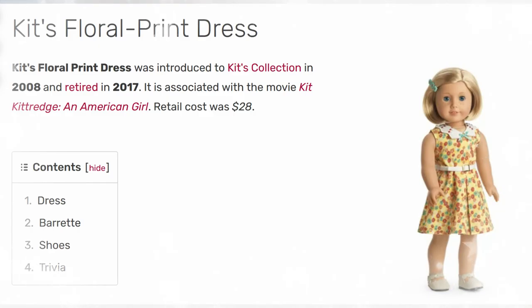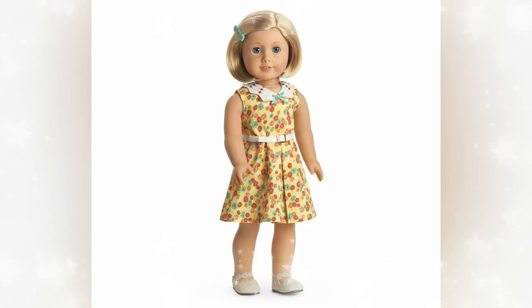Next up, we got Kit's floral print dress, and this was released in 2008, retired in 2017. Retail cost was $28, and this was also associated with the movie Kit Kittredge and American Girl. I think this dress is another adorable dress. I love the vibrant yellow it is, and then all the flowers, and the collar even has some little embroidery and a bow. It's just beautiful.